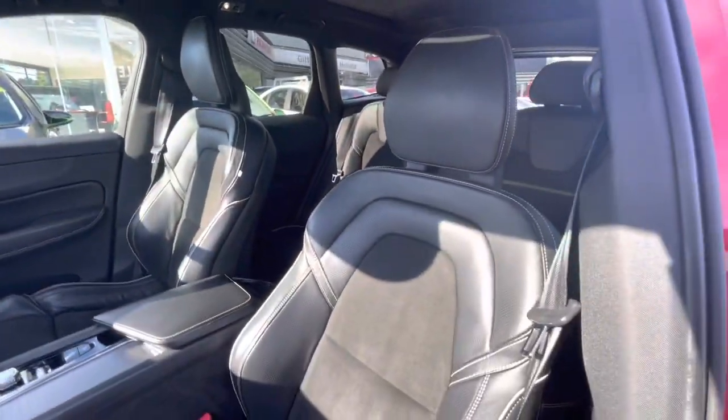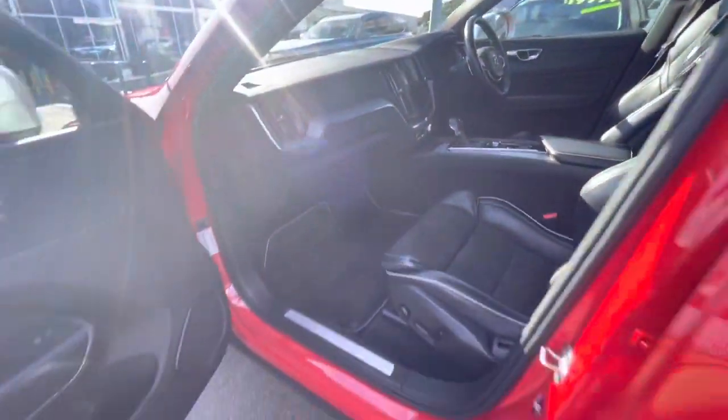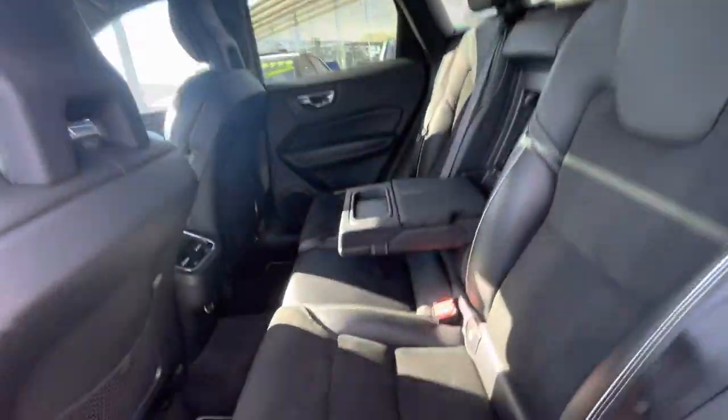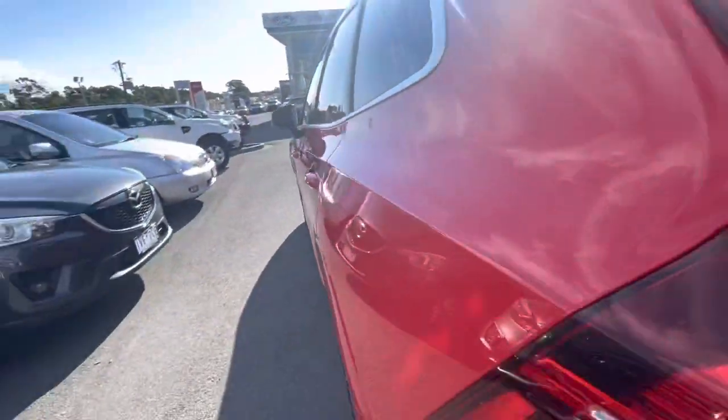This one does have the premium leather with the suede trim, and you get the R Design logo in there as well. Heated front seats, satellite navigation, and that beautiful 360-degree camera throughout. One of the other great things, it does have the full sunroof. That blind does open and it gives you this beautiful view.